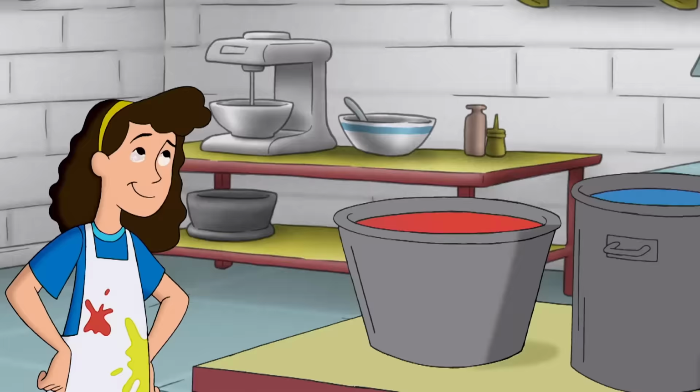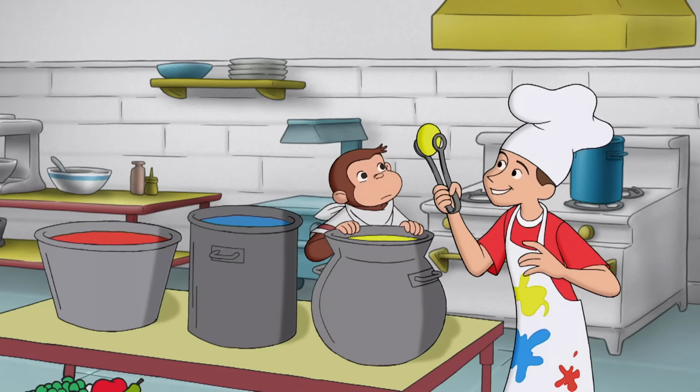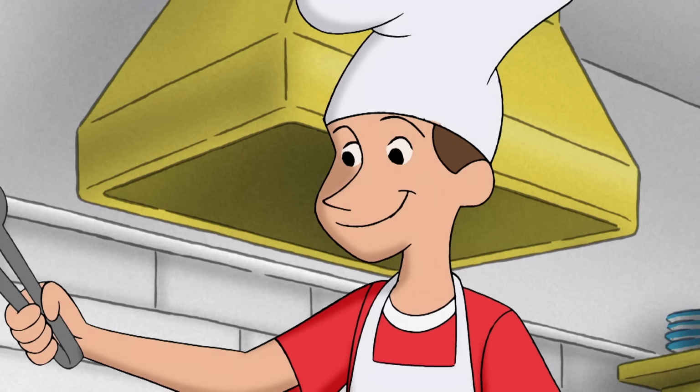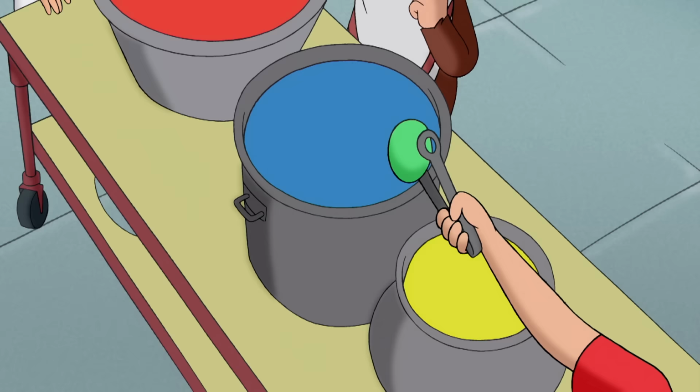Now watch closely, George, and witness a little magic. First, I dip the egg in the yellow dye. Then, I dip the yellow egg into the blue dye, and presto, it comes out green. Exactly. But if yellow and blue made green, George wondered, what would blue and red make?